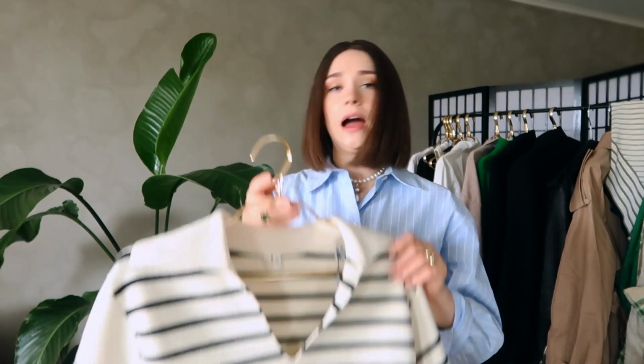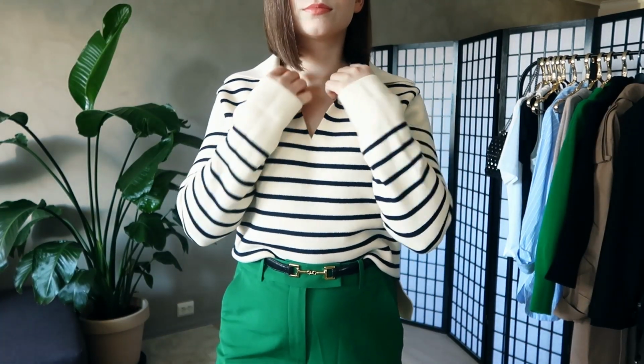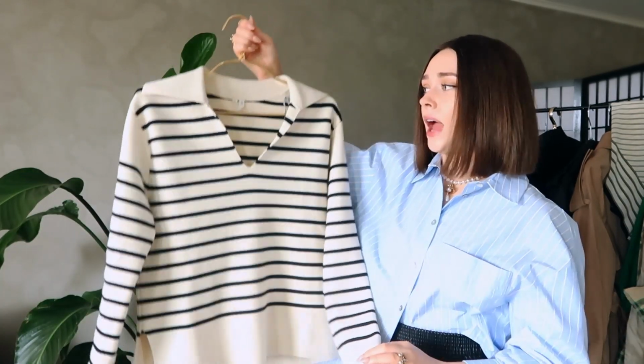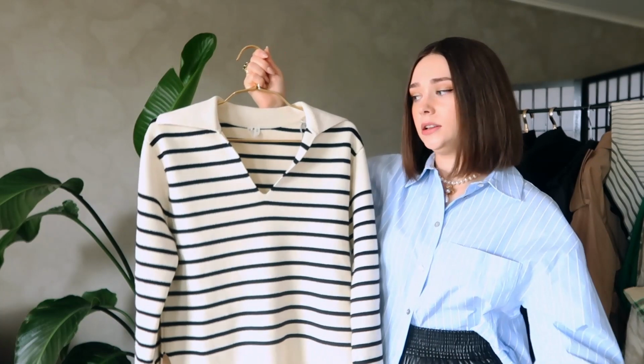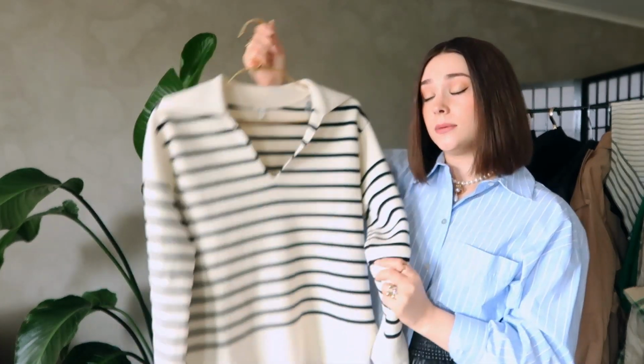The next item, and I don't store any of these knitted jumpers on a hanger, it's only for the video, but they are folded, otherwise they're going to get these ugly marks from the hanger. But I love this. I had it in my spring capsule wardrobe. I love it. It's beautiful. It's from Arket and I'm pretty sure they still make this one.